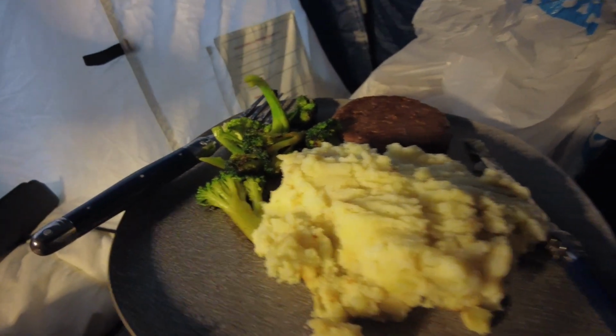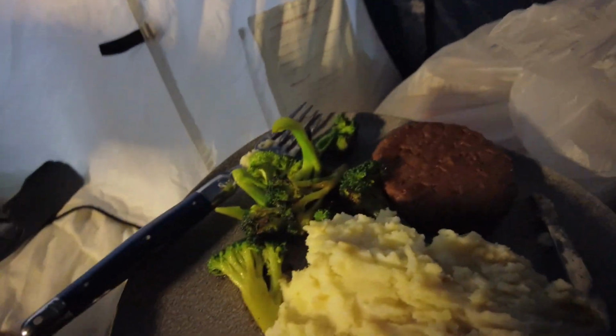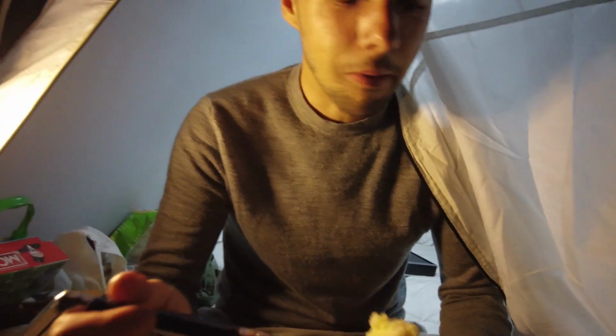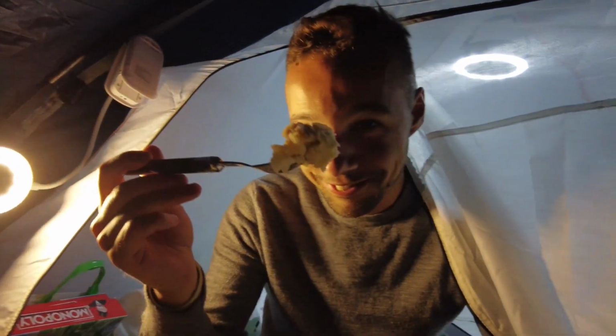So our dinner is ready. Dinner for the first night. We're having some mashed potatoes, some broccoli, and some Beyond patties. And we're eating this way because it's kind of raining and super windy outside. That's why we're half in and half out, and this is our little setup for a few days.